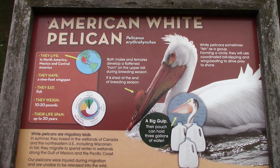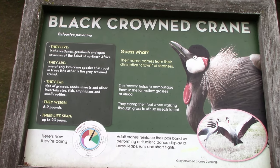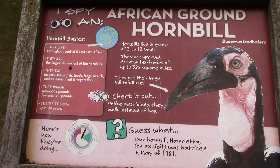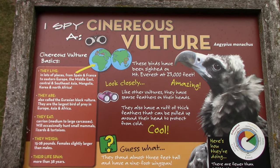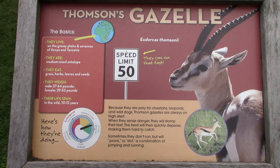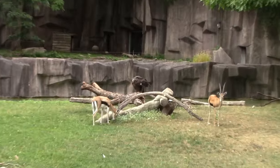Here's an African white pelican. Black crowned crane. Those ones with the funky hair. African ground hornbill. Cinereous vulture. And we also got Thompson's gazelle. There we go, Thompson's gazelle, the vulture.